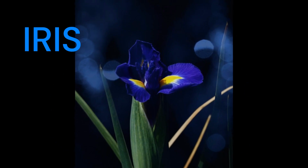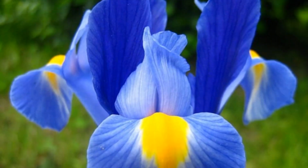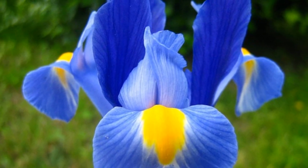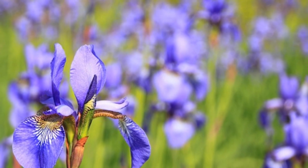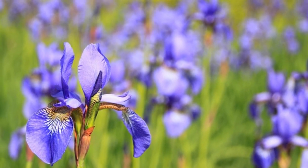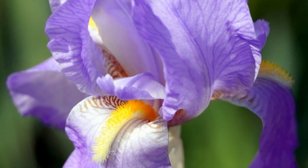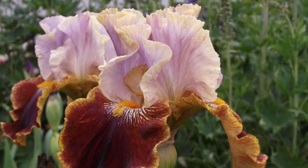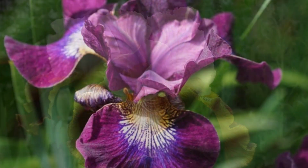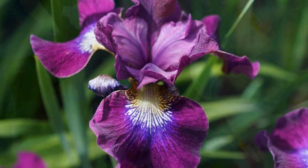The iris flower refers to a genus of flowering plants that includes hundreds of species, many of which are commonly cultivated as ornamental plants. The most well-known iris species in gardening are the bearded iris, Iris germanica, and the Siberian iris, Iris sibirica. Irises are known for their distinctive, showy flowers and come in a variety of colors, including shades of blue, purple, white, and yellow. Here are some key characteristics of iris flowers.